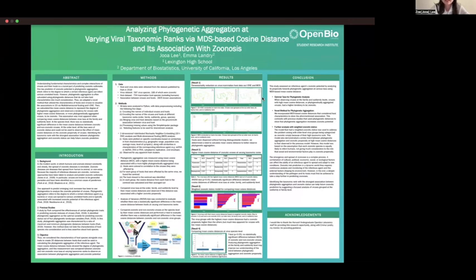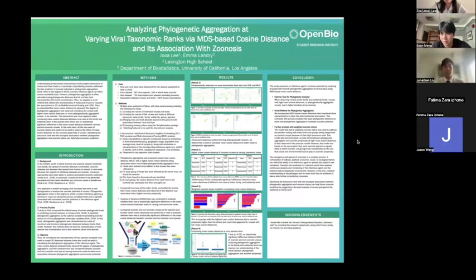A trait known as phylogenetic aggregation was identified as the optimal phylogenetic variable for predicting zoonotic potential in a preceding study. Phylogenetic aggregation refers to the degree to which a certain infectious agent can spread to various unrelated hosts. In this previous study, it was calculated as a ratio of minimum to maximum phylogenetic distances between hosts, but it did not take host characteristics into consideration.